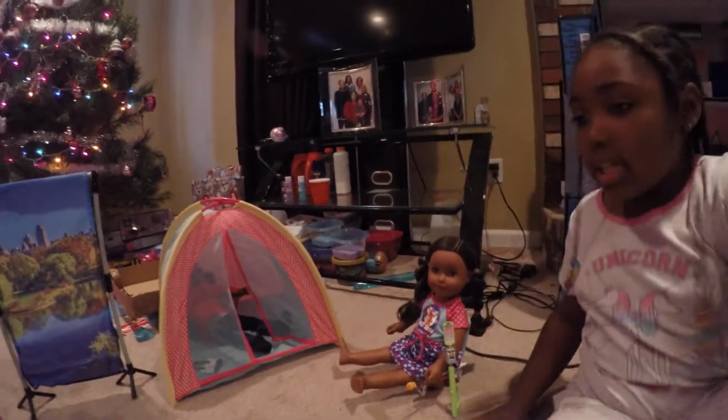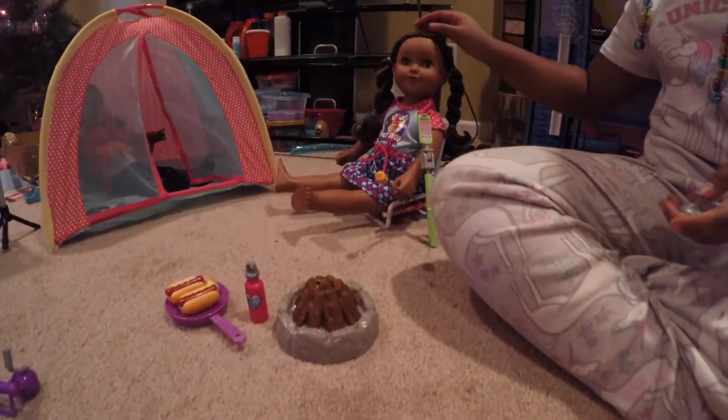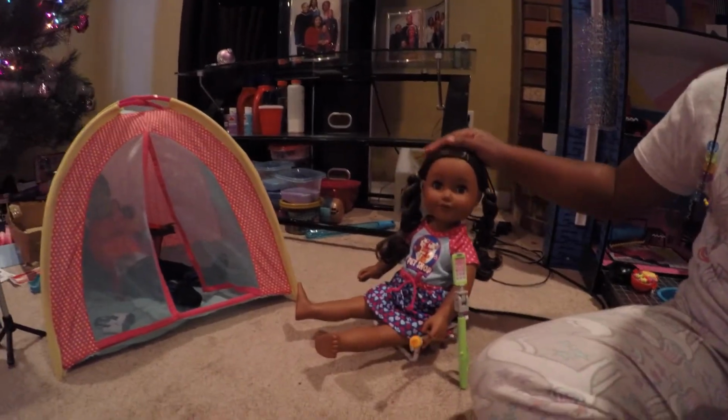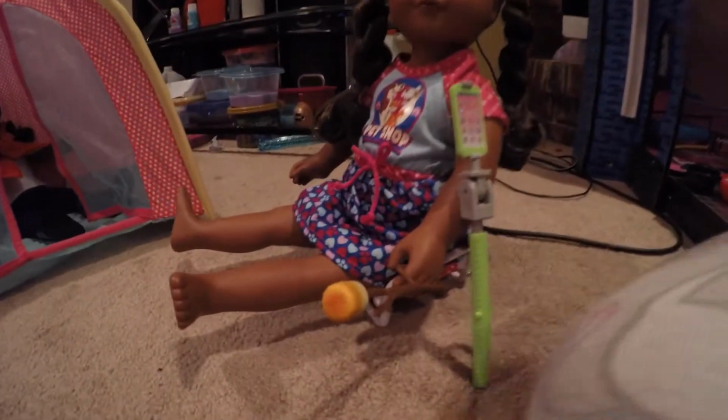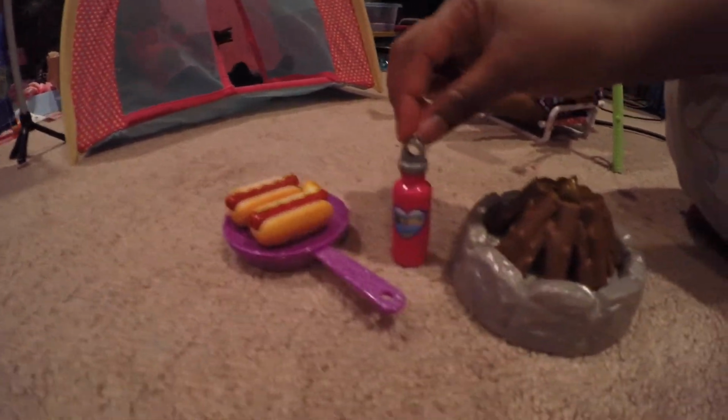So what's this behind you? This behind me is the camper set. She's chilling out by the camp. She has her phone and her marshmallows. Ooh, look at the cute marshmallow, and her cell phone next to her. She got her fire going. Hot dogs, her ketchup, water.